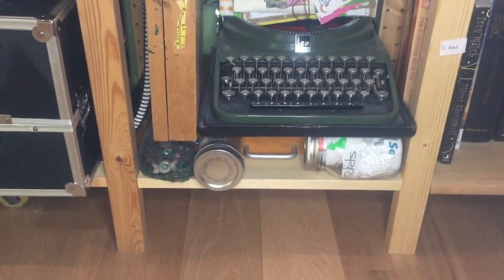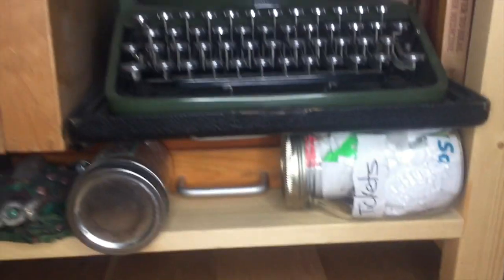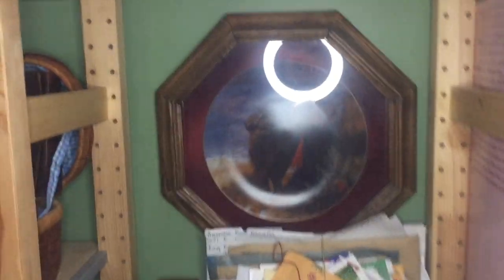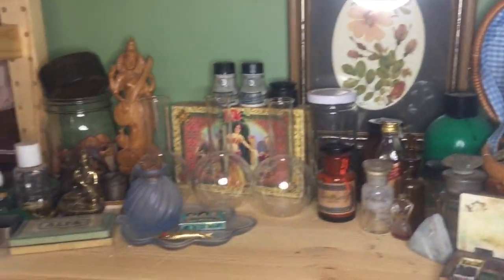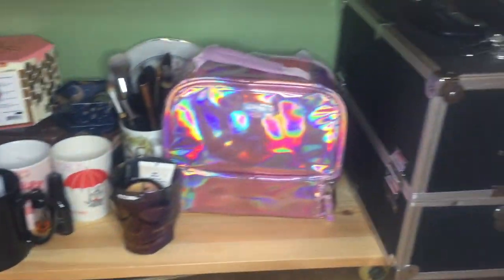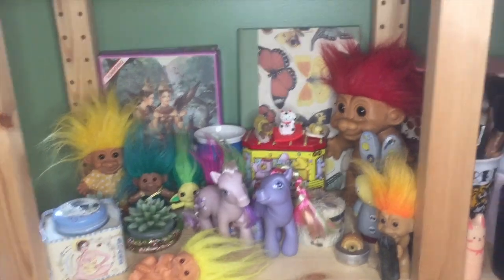Down here I have all the letters from my pen pals over the years, because I've been a big pen paler, and I have a typewriter, a jar of all my old tickets, this cool painting of a gnome with a rabbit, a bunch of old art supplies, also some new art supplies, and just kind of random stuff for my parents and my boyfriend. Down here I have a bunch of my makeup. Lots of it is in boxes. Down here I've got some vintage toys and My Little Pony, just little random things.